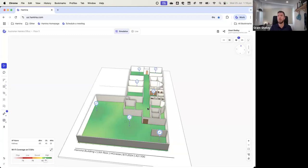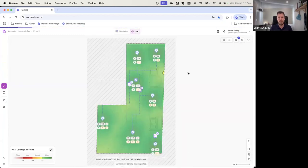I could go through a complete redesign of my infrastructure. And you can see that it's very, very fast, very, very quick. All right, so back to live view. So let's switch back into 2D view and we'll have a look at a couple of things. What we'll notice straight off the bat is we get our heat map straight away.